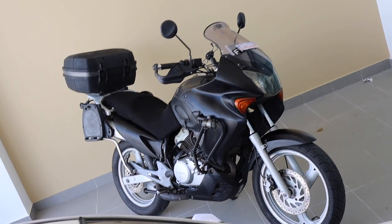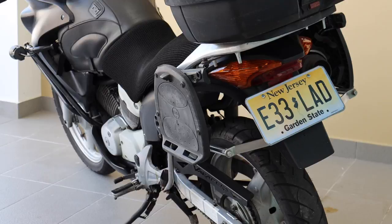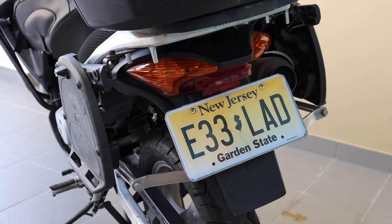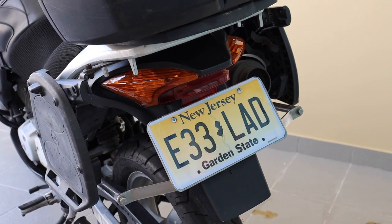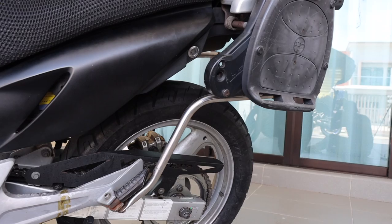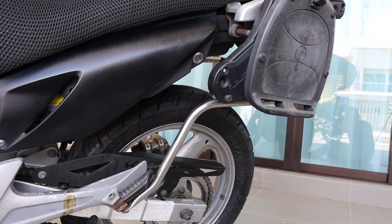So let's start on the rear. You have the rear pannier. The pannier rack is custom made. Oh, I just realized it was custom made. There was no market product for this, because on the Vara forum they were looking at it and asking where this rack comes from. It was custom made by some metal fabricators. So you can see the bottom part is all fabricated.